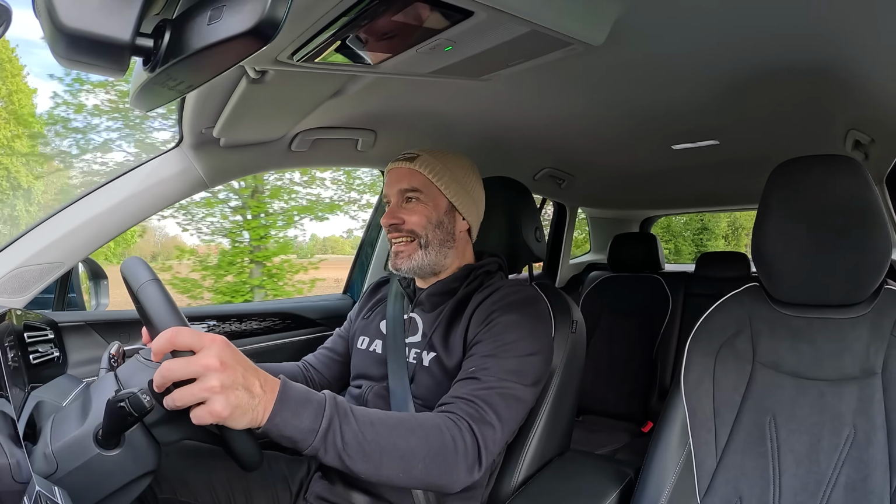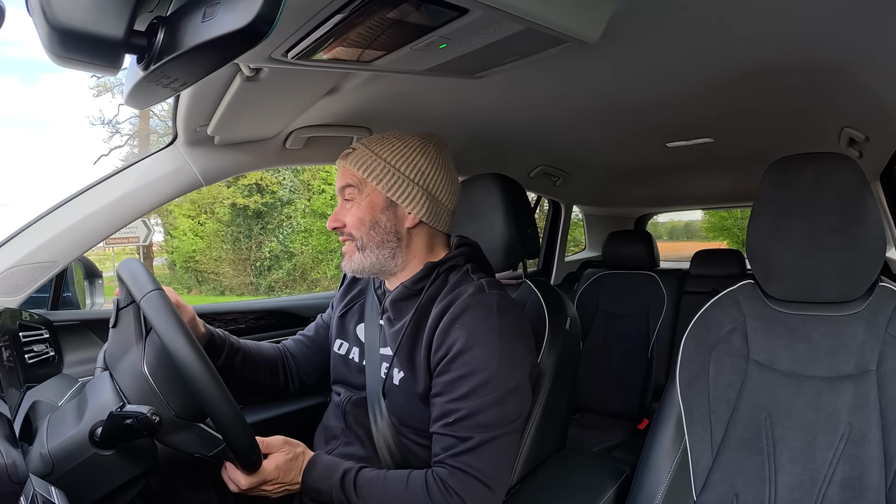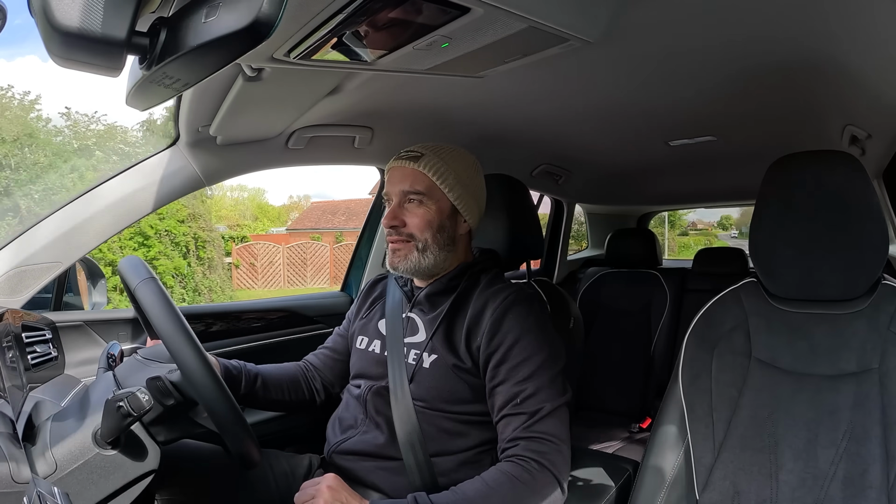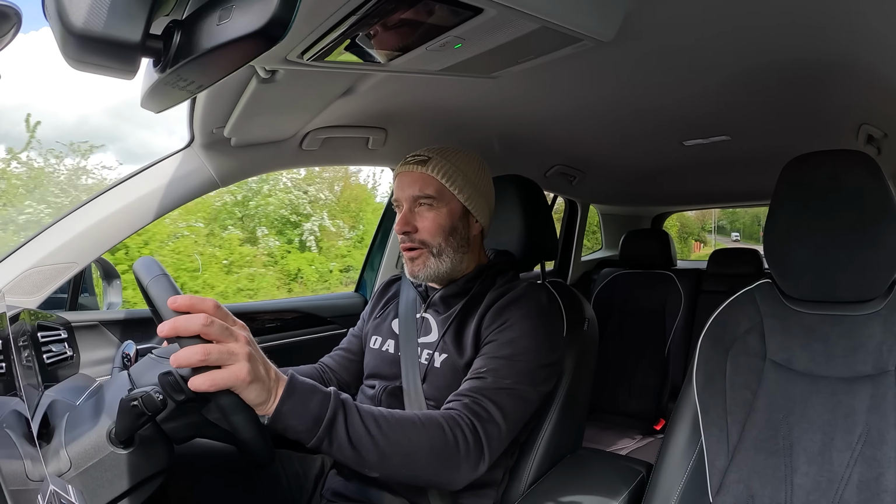Wow, that is probably the slowest car I've tested acceleration wise in a long time anyway, since I owned my smart car many years ago. That would not blow the skin off a rice pudding.